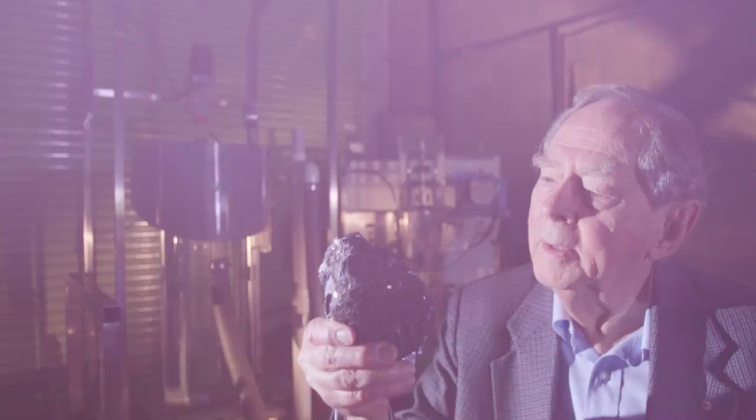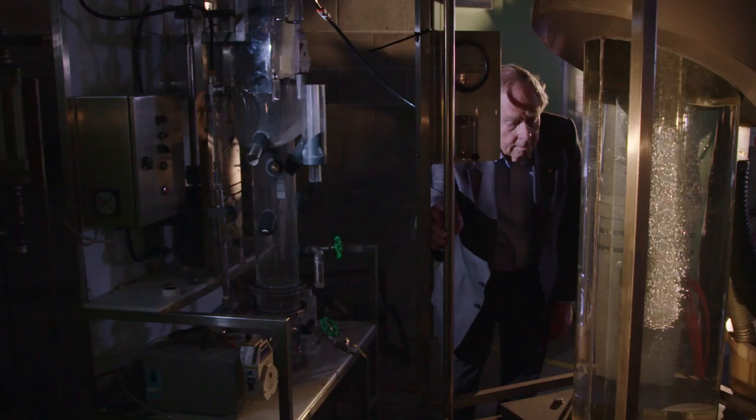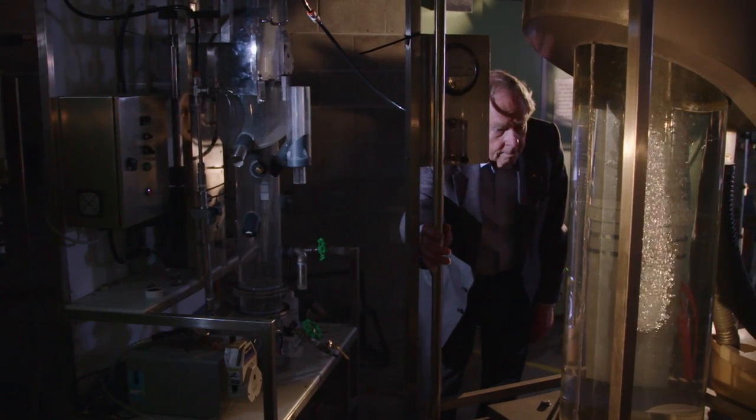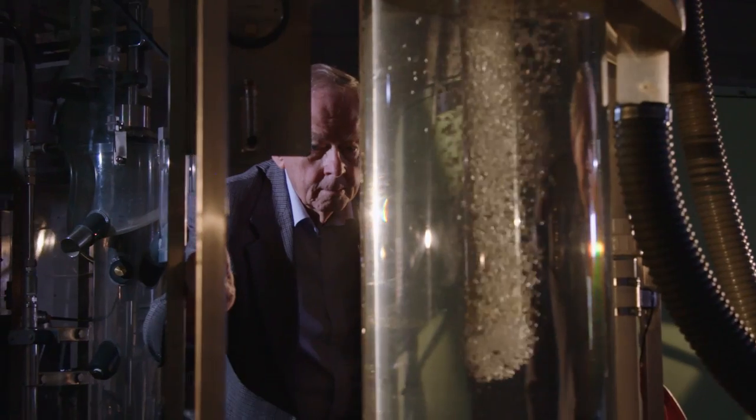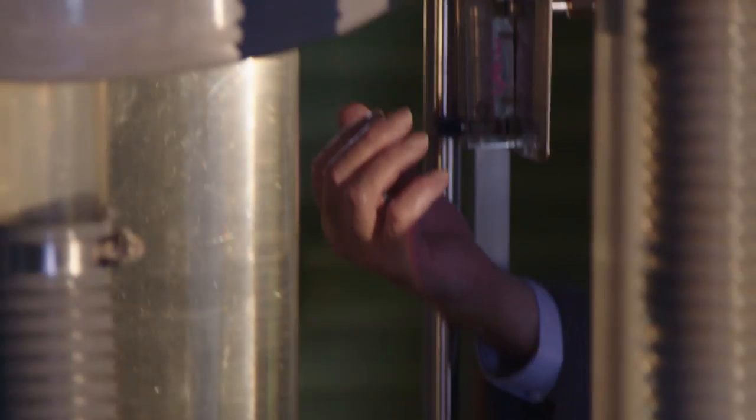Every now and again, especially when you're an experimentalist, you'll come across a really good idea, a eureka moment. You suddenly see a new world opening up that nobody's ever thought of before, and that happens very infrequently, but when it does happen, it's amazing. My work has involved bubbles, particles and liquids for the past 60 years, and the result of all this academic research has been a device known as the Jameson cell, which is used in mineral flotation.